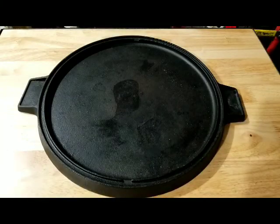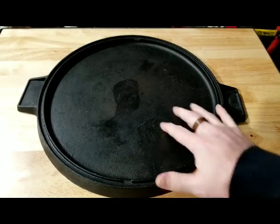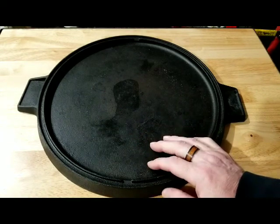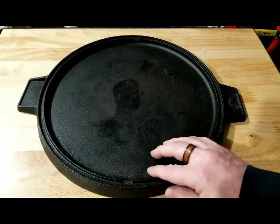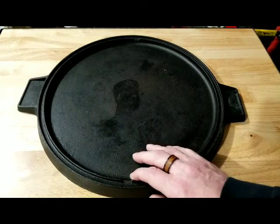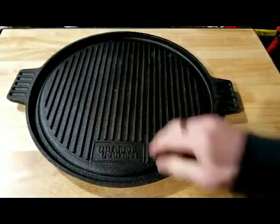This piece is one of the first ones that we actually purchased when we first started getting into cast iron. It's a 14-inch outdoor gourmet sold at Academy Sports. It's a round griddle. We put it on a gas grill, and we actually cooked my middle daughter's 13th birthday. She wanted breakfast on the grill, and we used this and did pancakes, and she learned over easy eggs on it, and it's one of our first pieces that we bought, and it's reversible, so it's got the grill on the back side.